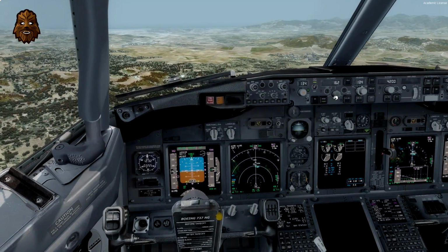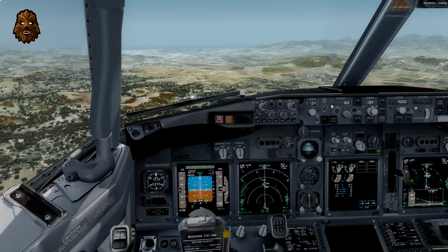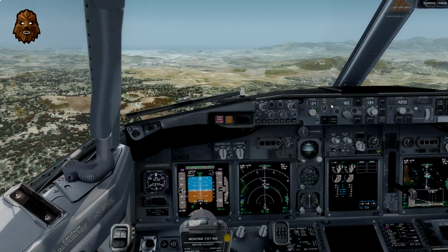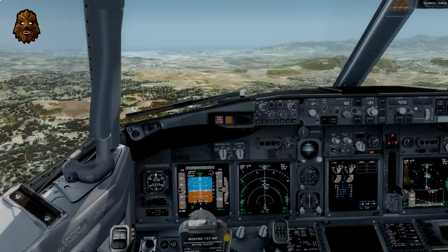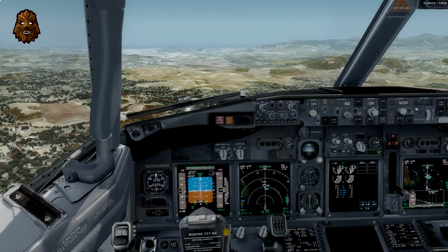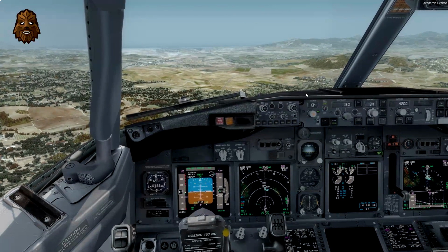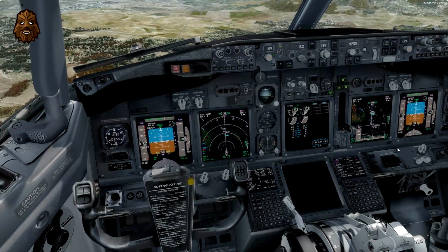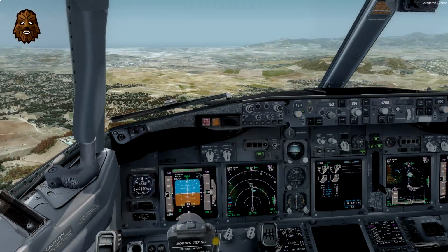Let's bring that down now to 160, and we can select flaps 10 and then flaps 15, and at this point I will also go gear down. Flaps 15 has been selected and is out. Gear is coming down and we've got 3 green on the gear. We can arm the speed brake now, so that is all good to go.